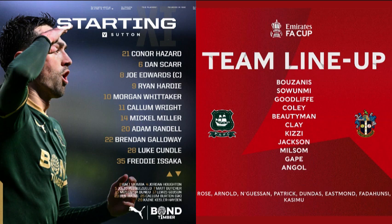Comes infield now, looking for a more progressive pass, and he'll roll it for Randell, and Randell in the holding position this afternoon will find Miller, and Miller plays it out wide to the left hand side for Freddie Azaka, and Azaka just runs inside Gape just for a moment, and Argyle then nice little exchange of passes, and it's Miller now plays it forward for Cundall, and Cundall will feed it out to the right hand side for Morgan Whittaker, and is he going to get this on his left boot?